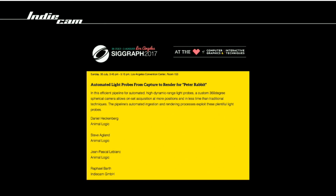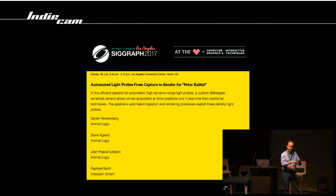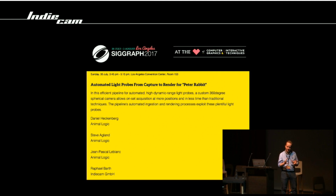When you shoot a virtual rabbit hopping around in a real field of grass, then you need the same lighting situations for the rabbit as you had in the real shot. To do that, you shoot HDRI sequences that are combined and then used as lighting setups in the animation programs. Traditionally, they're made with a DSLR and brackets and so on, and the entire process takes 10 minutes or so.